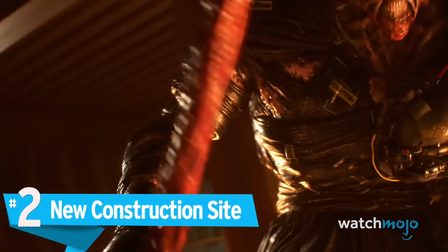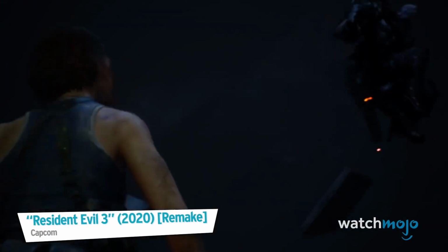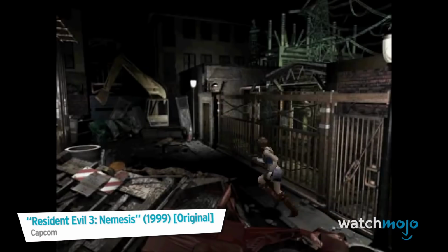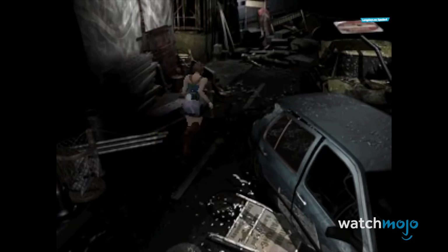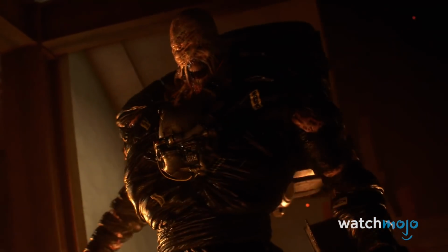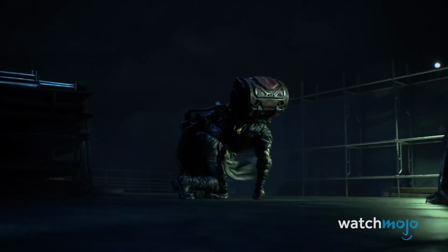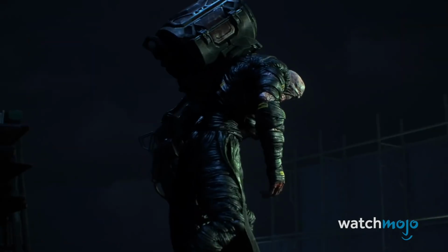Number 2. New construction site. With more than 2 decades separating 1999's game and the 2020 remake, it's only natural that certain aspects of the original Resident Evil 3 will either be expanded upon or receive a facelift. Capcom's Nemesis trailer highlights a construction site where Jill runs afoul of her hulking pursuer, a location that seems like a new addition to the story. This section could end up being part of Raccoon City's clock tower. Even if that is the case, the environment should be different enough to almost serve as an entirely new area to explore. Either way, we are excited.